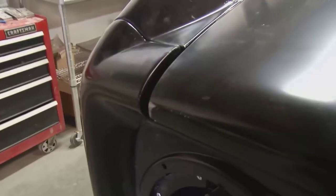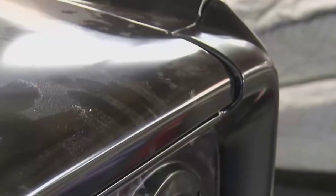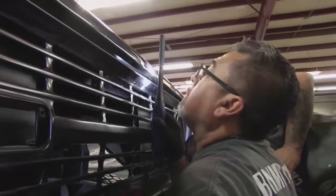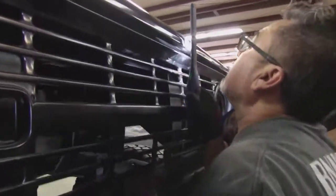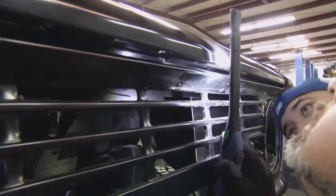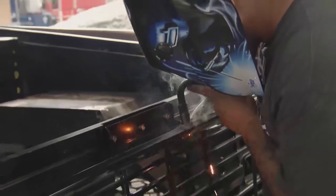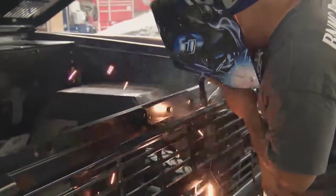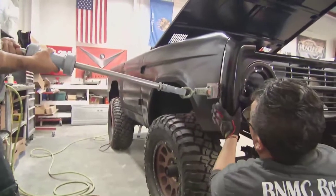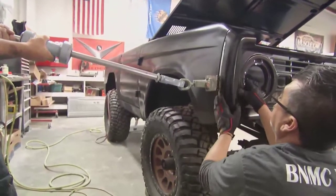That one's almost perfect. This one's still a little bit off, but nice clearance, right? Oh yeah. Does he have the same, or does that one look closer? My vision is, let's finish welding the bracket, and then when it's done, finish aligning the wheel with the fender. Okay. Perfecto.